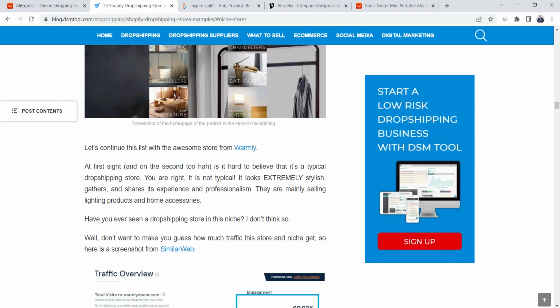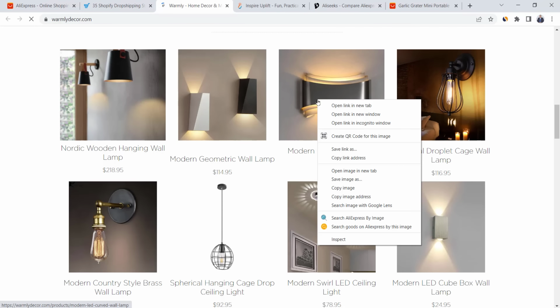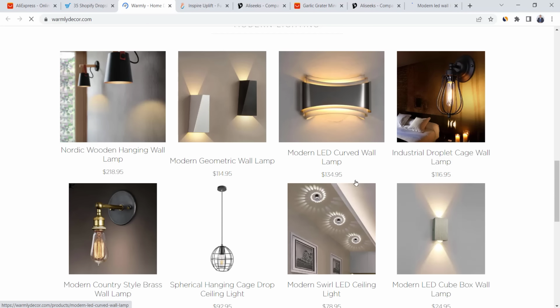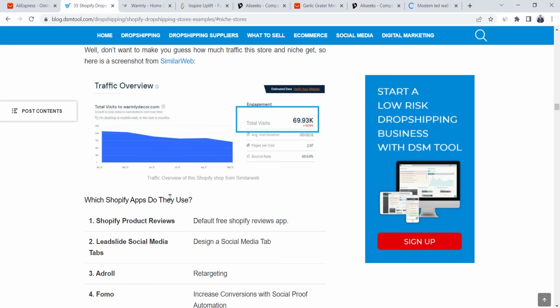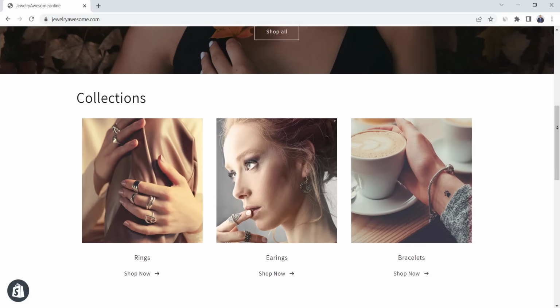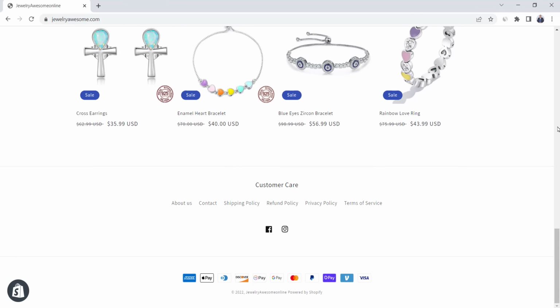Let's go back and check another store. This store is selling lights. Let's check this product inside AliExpress. The product price is around $30, and here it's $134, so this store is making around $100 selling this product. You can find inspiration here for your dropshipping store niche, but for me, I always find success going to AliExpress and following my passion. The store we're gonna build in this tutorial is in the jewelry niche, so in the next step, we will learn how to choose a name for your store and create a logo.